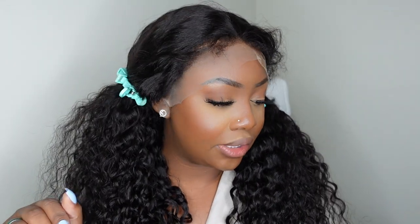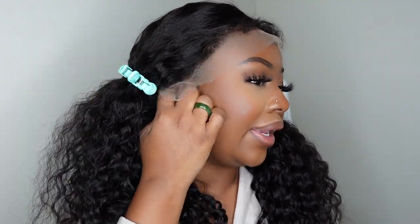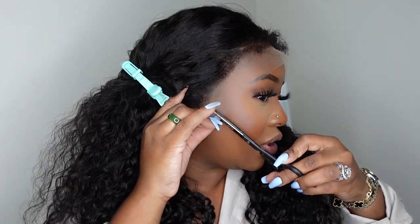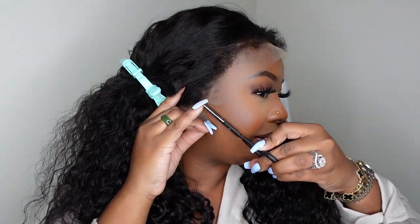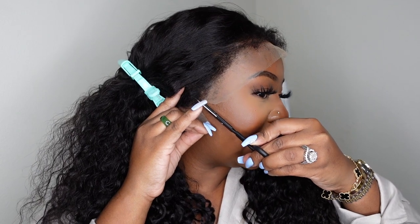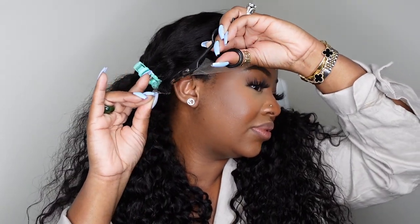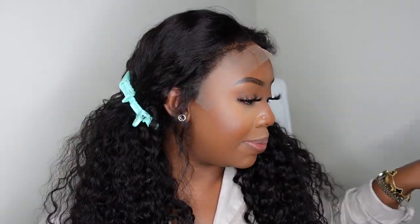So step one for me is going to be just to cut the excess lace off. You guys can see the wig itself overlaps my ear, so of course you're going to go ahead and do a custom cut. You can separate the hairs. I can kind of look and guide and eyeball it. And this is what it should look like. I'm going to do the opposite side, and then we're going to bond her down.